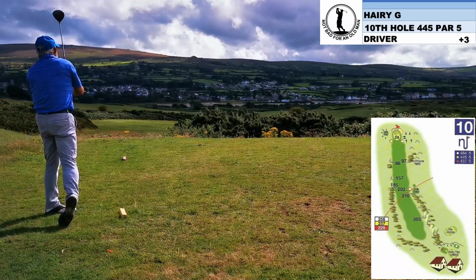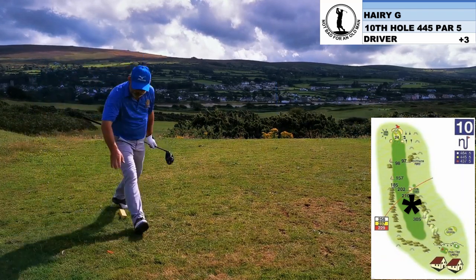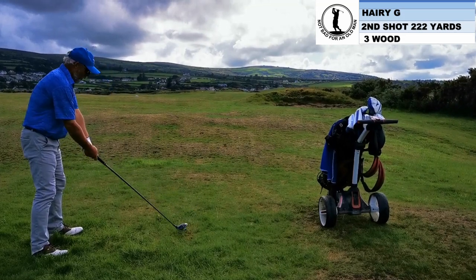Yeah, I'm quite pleased with this one. This one came off exactly how I wanted. Not very far, but it's how I wanted. In the fairway, I know it doesn't look like the fairway.